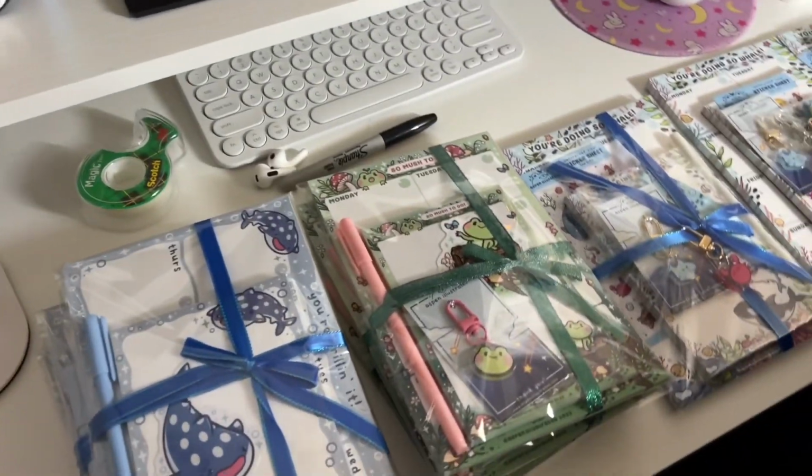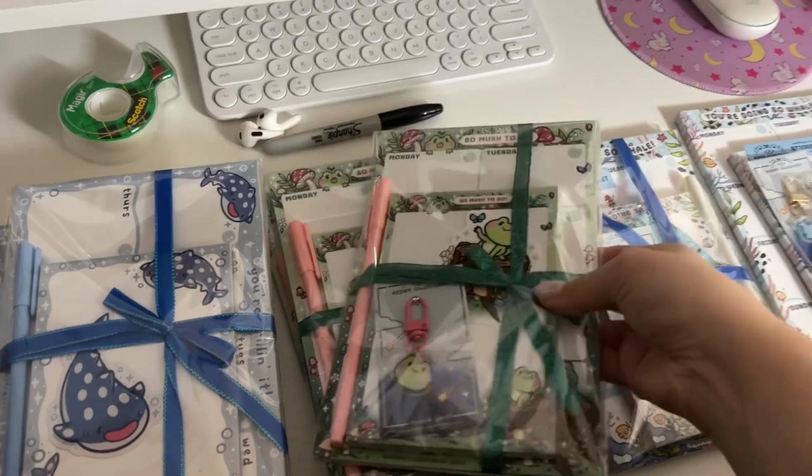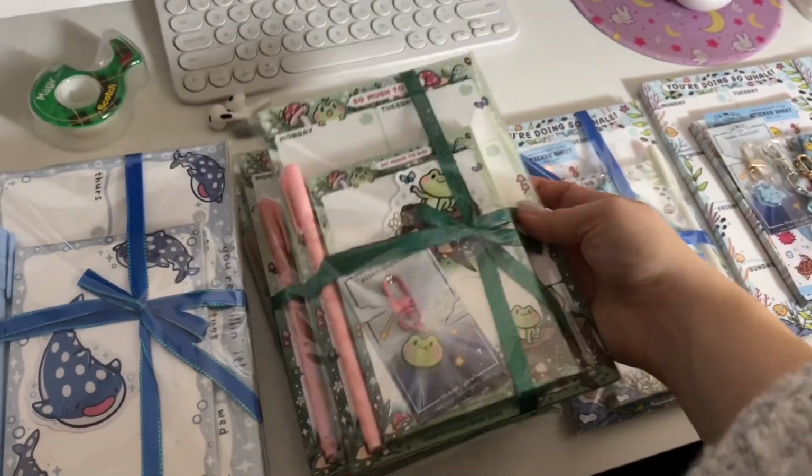Alright, it is much later, and my mom and I had a lovely dinner, and we watched a movie, and I packaged up these little bundles. I think they came out so cute.